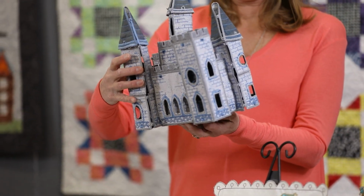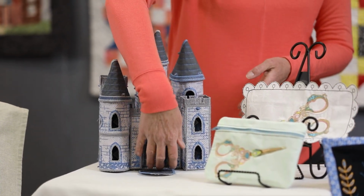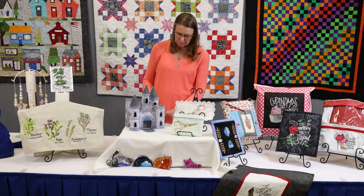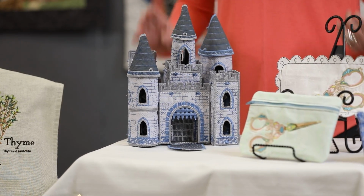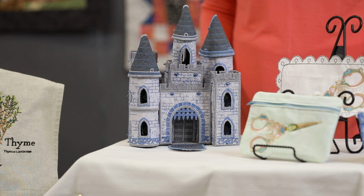Oops, our center is collapsing, but there's the front and the back. It's got the little drawbridge, it's got the gate that comes down. It's just a fabulous project. Amber did a great job with it. She used some Moda spotted fabric that worked perfect. It's just a perfect fabric for the project. So this is the freestanding castle from Scissor Tail Stitches.